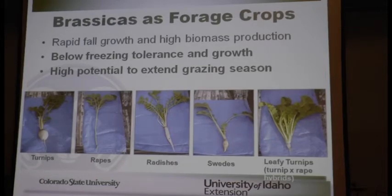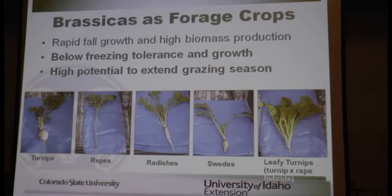Okay, so that's some of the Idaho data. You might be interested in looking at some of the brassica species from a forage crop, cover crop perspective. These have rapid fall growth, so very high biomass production, really good freezing tolerance and frost tolerance in the fall, even after you start to get those fall frosts. So they really have a high potential to extend the grazing season into the fall and early winter time period. The photos show a number of the different types: turnips, the rapes, big tillage type radishes, swedes, some of the hybrids, which are kind of a leafy type of turnip.